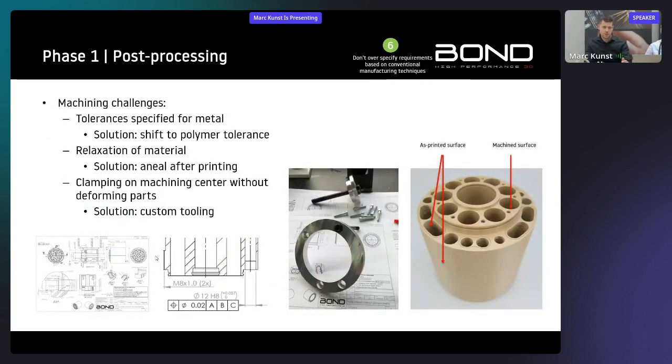So the next challenge is to post-process this part. What we talked about already is that the tolerances are specified for metal usually, so we have to shift to the polymer. It is a little bit harder to machine because of the low Young's modulus. It will flex a little bit. Also, the material can relax after machining. It is printed at a high temperature, which leads to some internal stresses. Our solution is to anneal the part after printing. So we slowly heat it up, leave it at a certain temperature, and then slowly cool it down, which will remove all the internal stresses from the part, and which means that after we machine it, the part won't move anymore and is at the right dimensions.